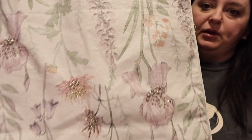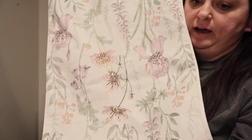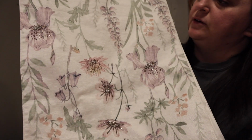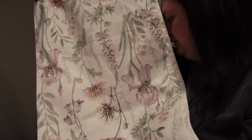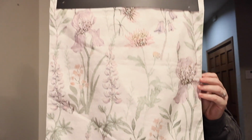Last but not least, I thought the colors on this runner would be really pretty. It's hard to tell in the picture, but there's a lot of purples, greens, and golds in it. So I thought with the greenery, the purple flower, the gold on the bird, and then the white of the skull, it would look really pretty with all this. This was $20, which I thought wasn't too bad for a runner. I think that was pretty average.